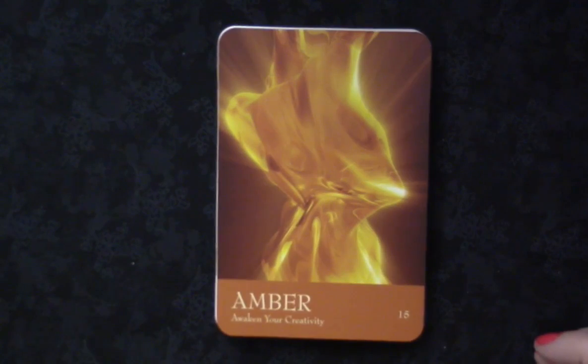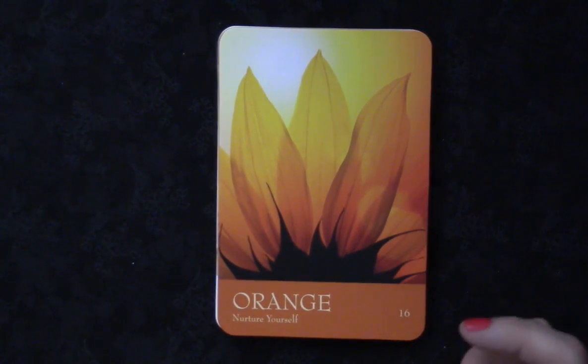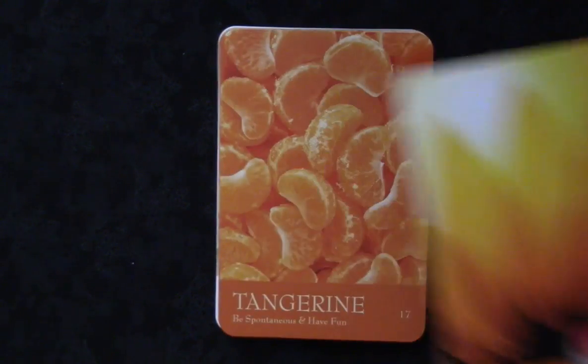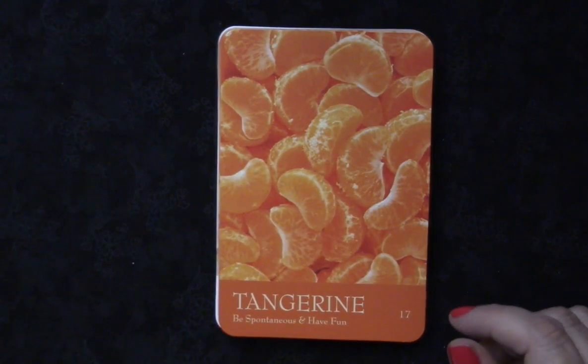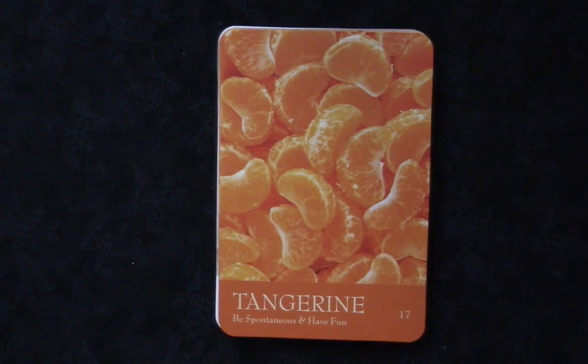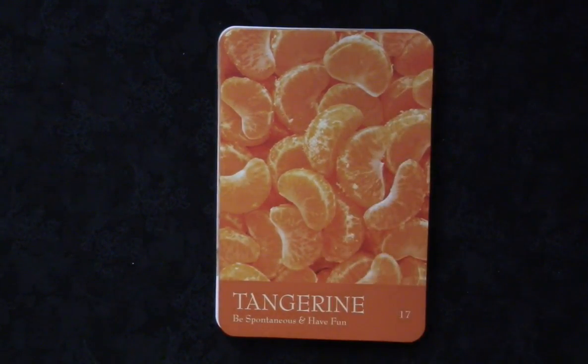Beautiful amber to awaken your creativity. Orange is gorgeous. Nurture yourself. Again, I guess I don't personally think of orange as nurturing. I think of that as more vibrancy, but I have to think about that. Tangerine, be spontaneous and have fun. Kind of similar energy, although being spontaneous isn't necessarily working with the inner child. So I do think that's different than having fun with your inner child.